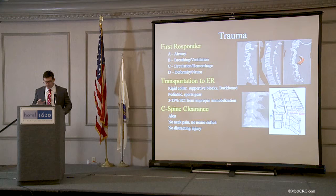to be immobilized. If you cannot clear their cervical spine clinically by following through this protocol, then they need to be imaged with usually a CT scan, which is at this point basically the standard of care. If the CT scan is normal, then the cervical spine can be cleared at that point.